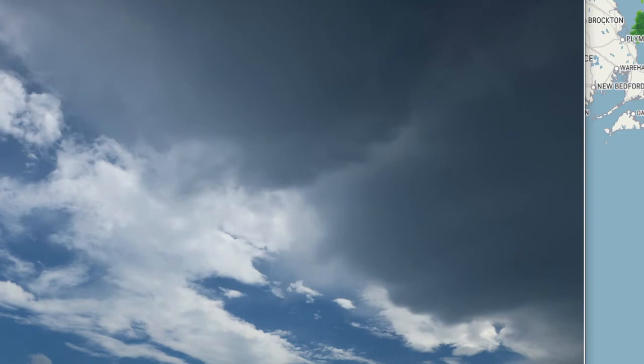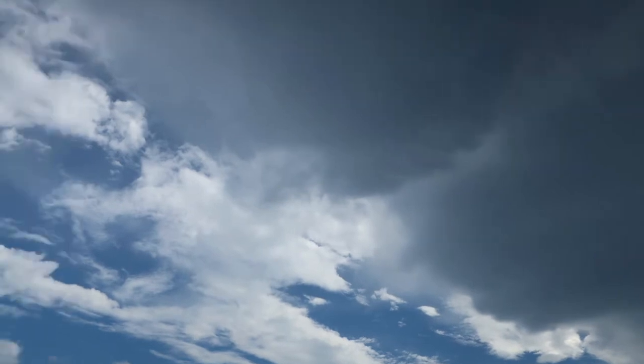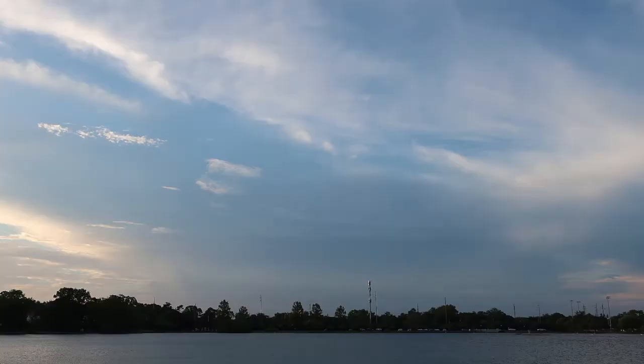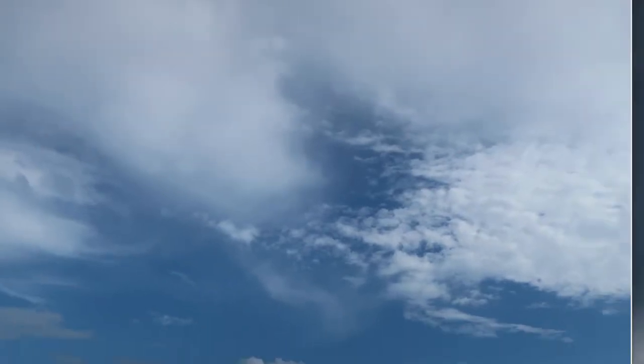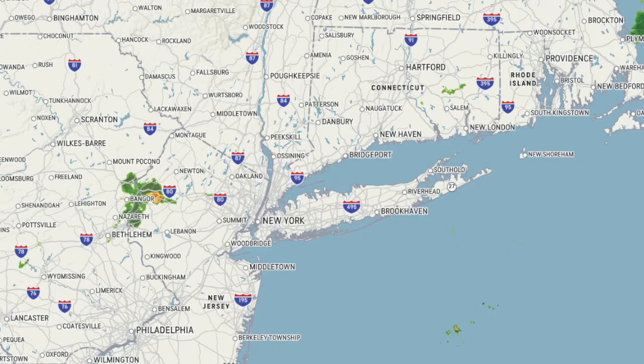And we had that light rain coming from what was left of it. It was kind of weird. And you can see here, you could see, again, a little bit of that virga that was coming down. That was all the anvil that was left, so we were just getting light rain from it. And that was pretty much it.